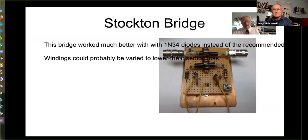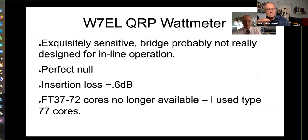The other thing is, his bridge does not come with meters, but I would go on eBay. There's a lot of people who badmouth the meters from Chinese vendors, but I've gotten some really nice 50 microamp meters from Chinese vendors, and they work just fine. The W7 QRP watt meter is exquisitely sensitive, maybe really not designed for total inline operation. And it has a perfect null. The insertion loss was 0.6 dB.